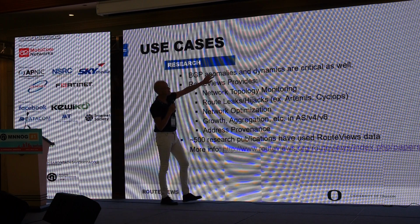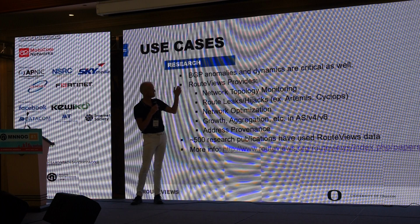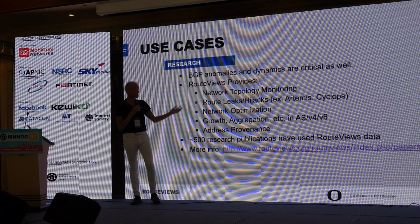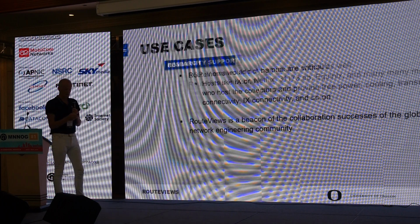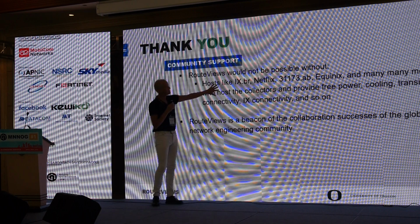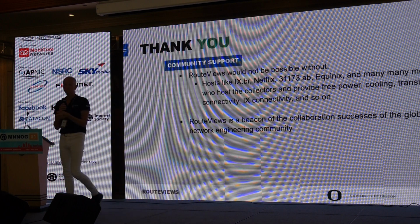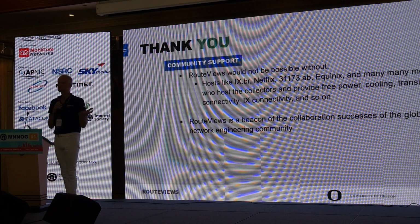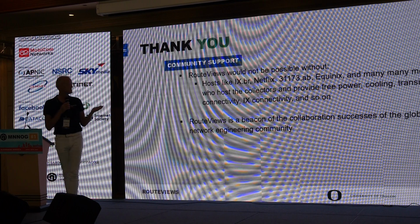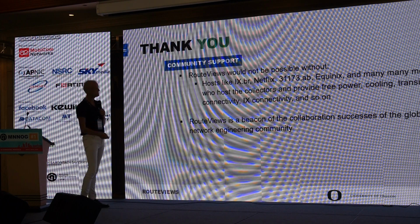But BGP anomalies and dynamics are very critical as well. So RouteViews do network topology monitoring, route leaks, network optimization, all this. Not to mention the many research publications as well. It's too many to mention. A lot of these organizations will host our server for free. As I said at the start, if you're interested in hosting one here, we like hosting at an exchange point where every operator is present. So if you are interested as a community in general, talk to Hervey or talk to me, and we can put you in touch. And that's it.